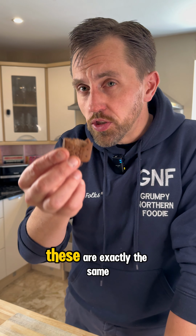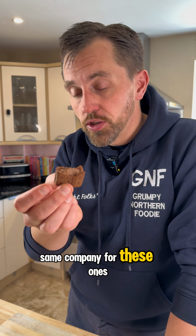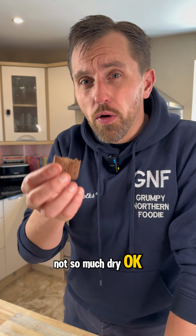Elk's bourbon biscuits from Iceland. These are exactly the same as the Aldi ones, probably made in the same factory, same company for these ones. Strangely enough, the cream inside is creamier than in the Aldi ones, and the biscuit not so much dry. Okay, pretty much similar to the Aldi ones, these are also getting a 3 out of 10.